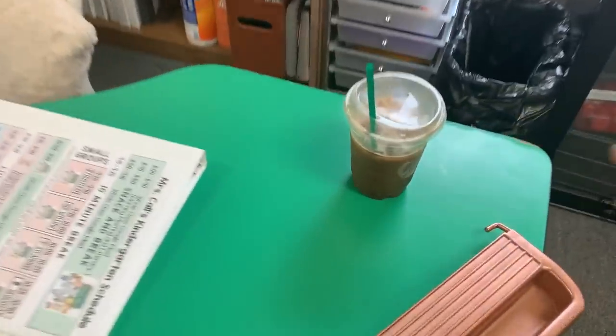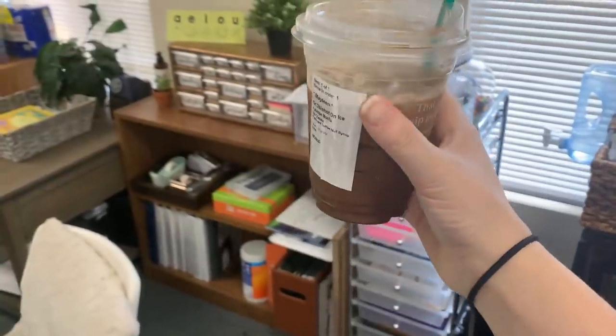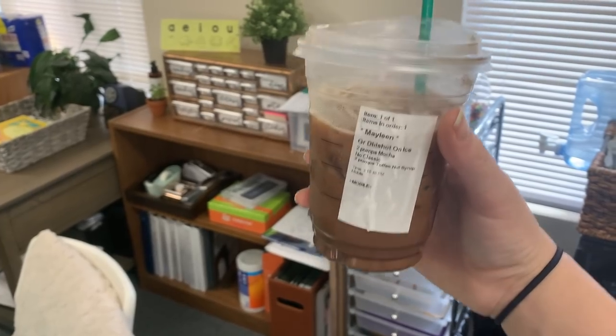I also got Starbucks today, and I did not mean to get normal mocha syrup. And when I saw that it was this color, I was like, wow, they must have put a lot of espresso in there. And then I realized I got mocha syrup instead of white mocha syrup.